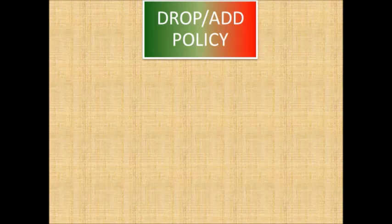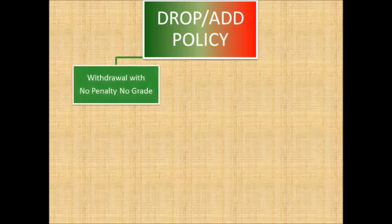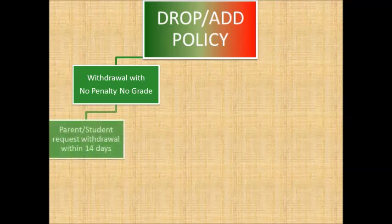The drop-add policy allows students to withdraw from their FLVS courses without a penalty to their grade. In order for this to happen, you will need to contact your teacher within the first 14 days from your activation date to withdraw. Keep in mind that we do need to have parent or guardian approval, and we ask that you facilitate this process.